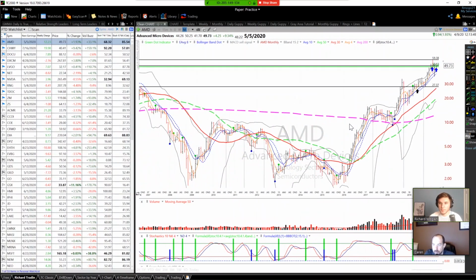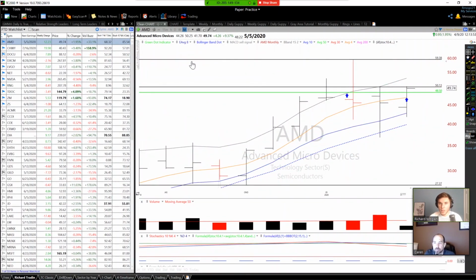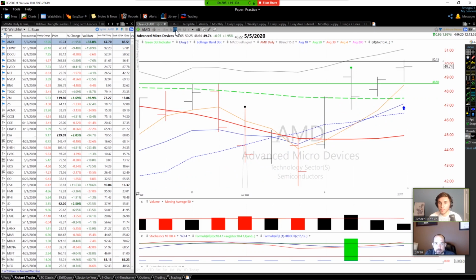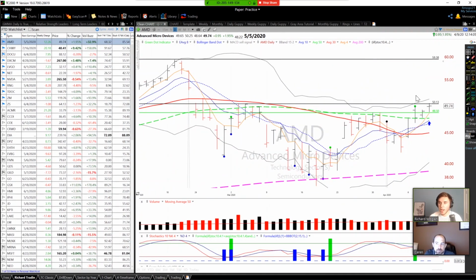So kind of looking a little bit like the SMH chart overall, but it's holding well above that prior high, which is called a green line in my terminology. And today it dropped down and since has recovered a little bit, it looks like. And I actually got in it today.